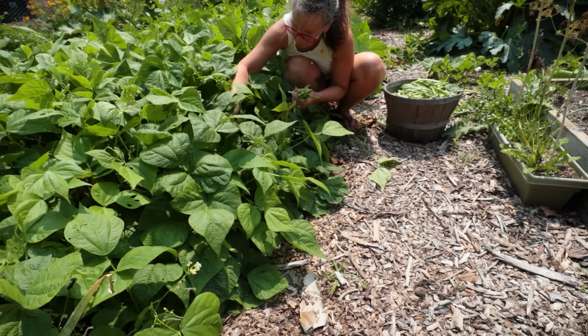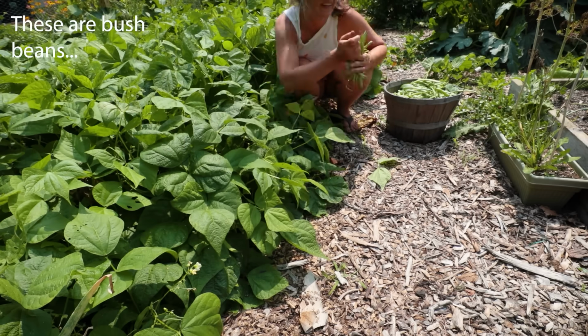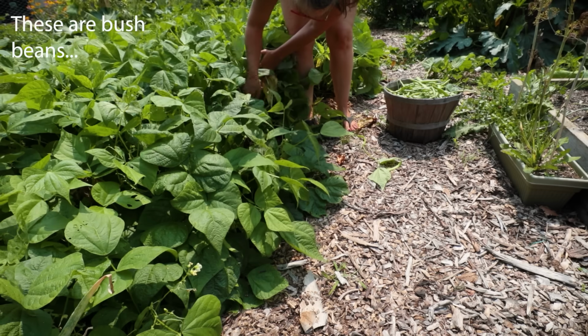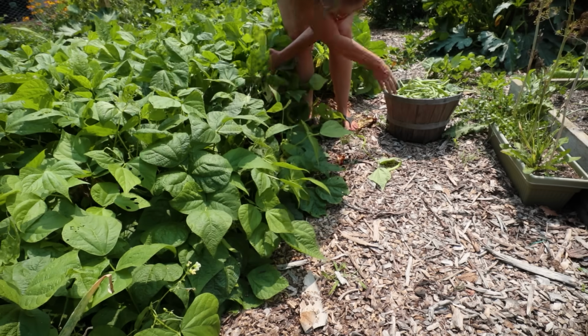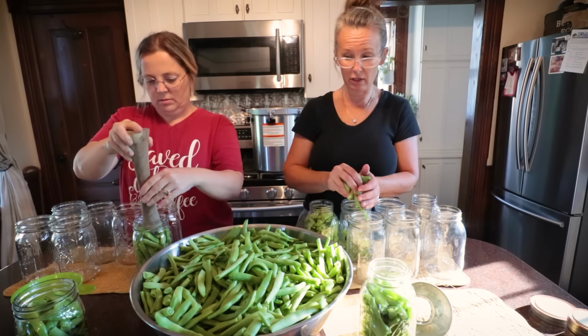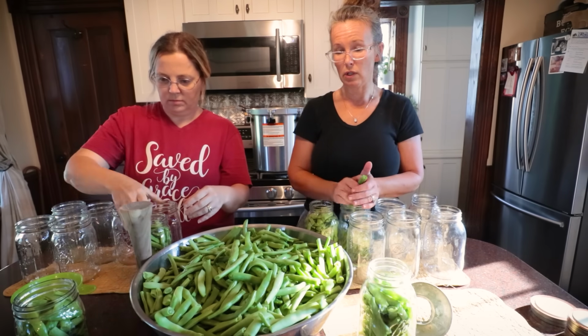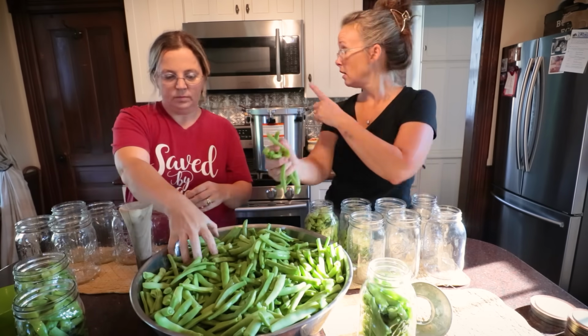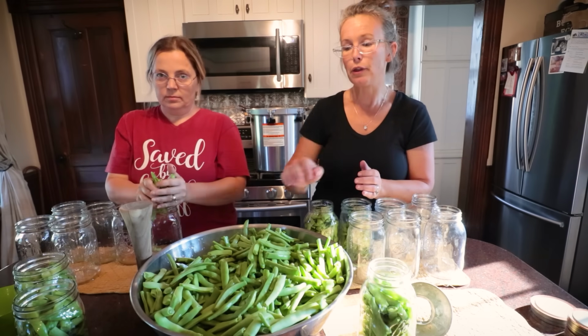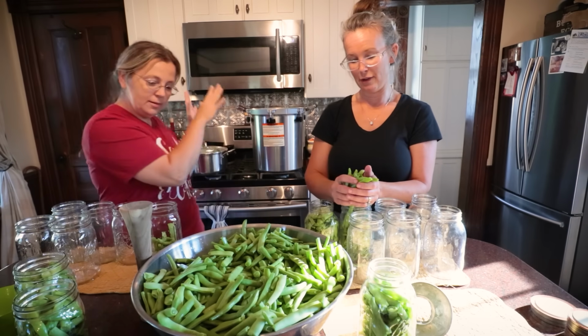Green beans, specifically pole beans. You will plant one green bean and have green beans coming out the wazoo. I do plant a lot of green beans, but pole beans, huge bang for your buck. Highly recommend it. You can fit a lot in a single square space, and because it grows up, it doesn't take a lot of gardening space out in your garden.